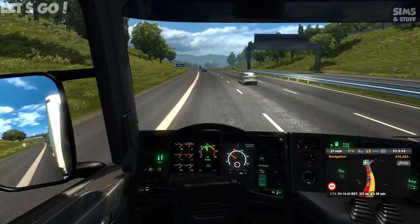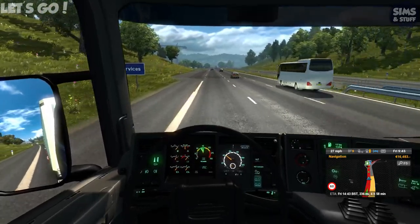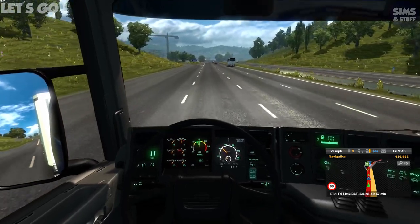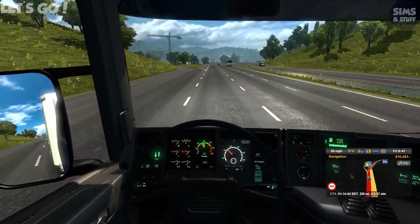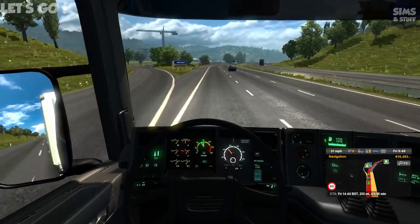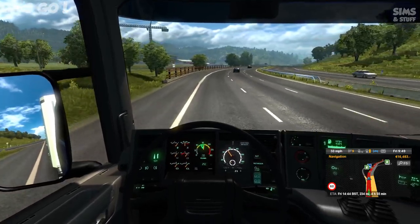We're on a slight incline as well. Go straight on. I'm not going to go into services. Well, that's the point, fuel. Now we've got a full tank of fuel, we're okay. This thing ain't going to be the most fuel efficient, pulling heavy loads.